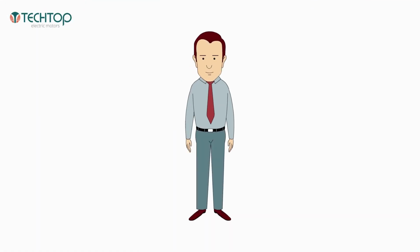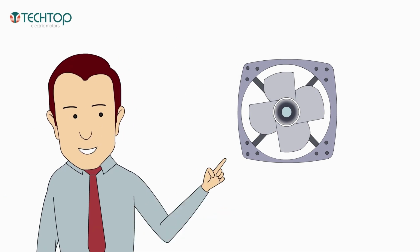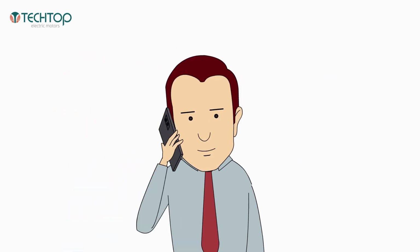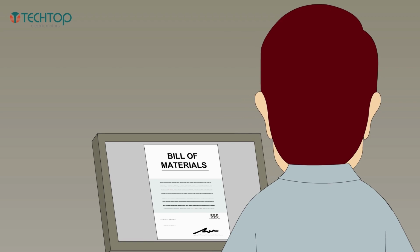This is Rob. Rob is the purchasing agent for Ajax Fans. Rob's life is easy because Ajax only has one product, the Model A fan system. Rob gets a call from sales. "We got an order for 2 Model A fans. Get cracking!" Rob pulls out the bill of material for the Model A fan and gets started calling the vendors.